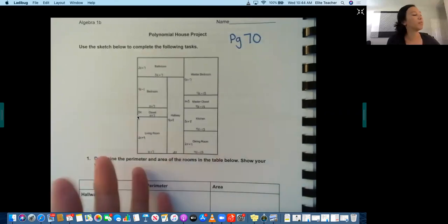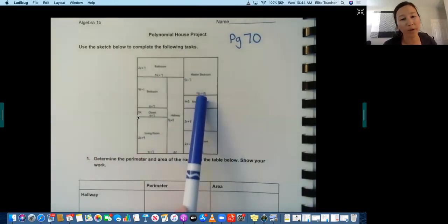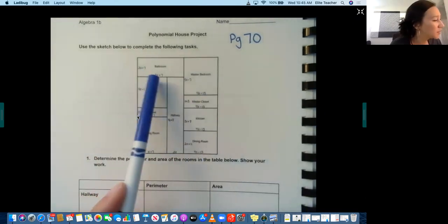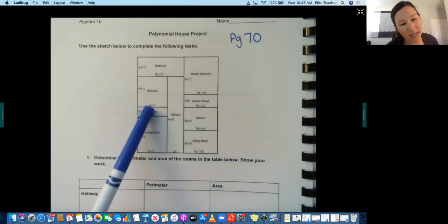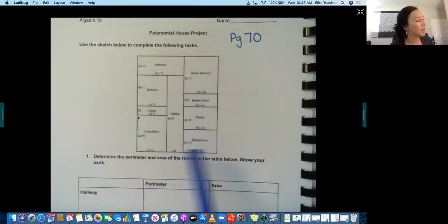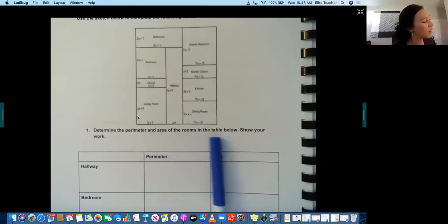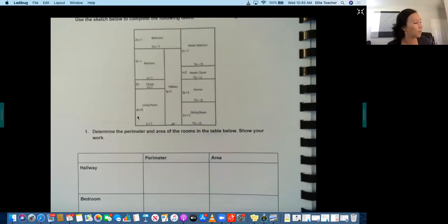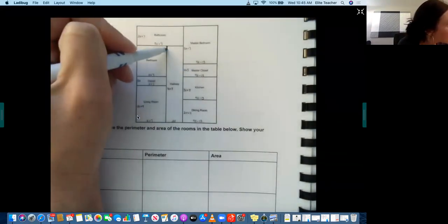So we have this blueprint or floor plan of a house, and it's written in terms of a polynomial. So our bedroom is 2x plus 7 by 3x plus 7. The bathroom. And then the bedroom is 4x minus 1 by x plus 7. So using the information given in this blueprint, we need to find the perimeter and area of the rooms in the table below. So here we have the hallway.